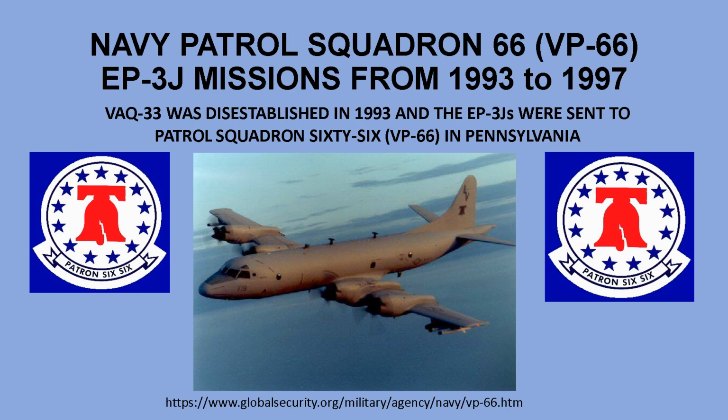The two EP3J aircraft and VAQ-33 aircrews successfully trained the fleet with radio jamming, radar jamming, and missile simulation training using enemy tactics until the squadron was disestablished in 1993. The important EW training mission and the two aircraft were transferred to Patrol Squadron 66. They were known as the Liberty Bells and were located in Pennsylvania.